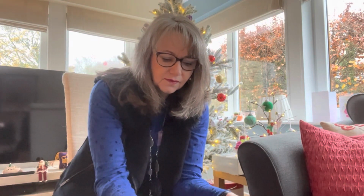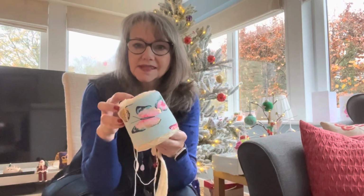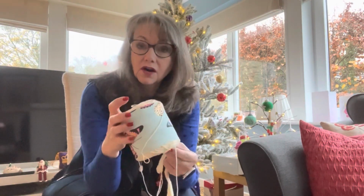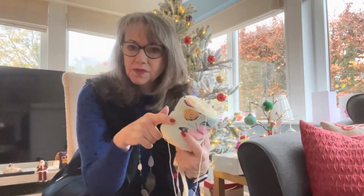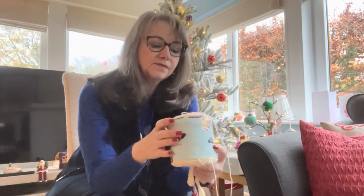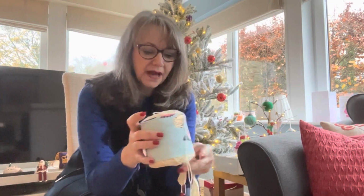If you watched yesterday's vlog, you'll have seen that I caked up the 150 gram skein of yarn. I've popped one of my yarn cozies on that I make and sell in my shop. There should be some Christmas themed ones coming later this week, and that just keeps it nice and neat, doesn't get dirty whilst it's in my project bag.